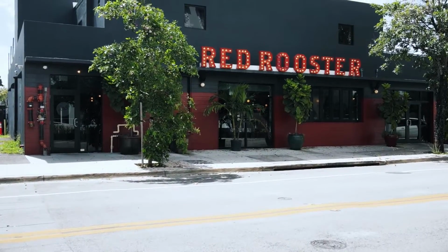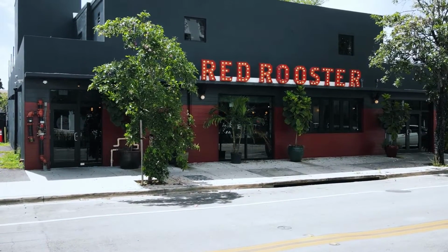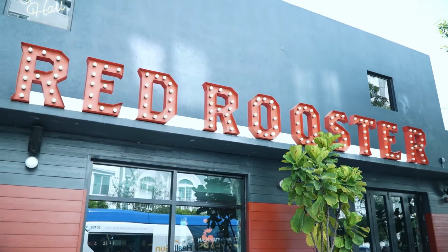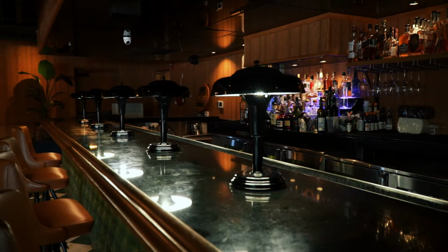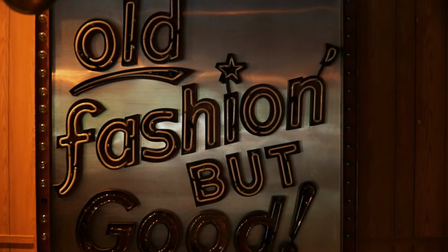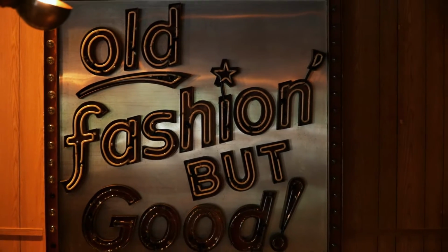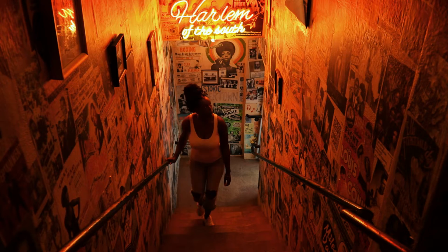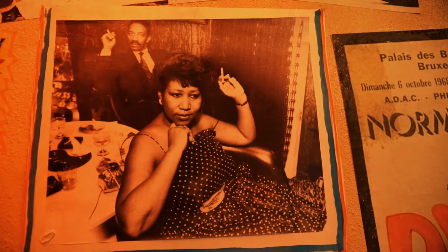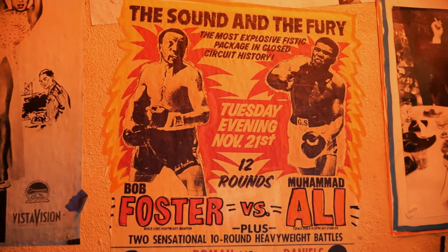So our first stop is Red Rooster, which in its heyday was actually Clyde Killen's pool hall and recreation center. Clyde Killens was Miami's impresario, and any and every personality that you wanted in the area, he brought them here. They maintained the integrity of the space, and as you walk up the stairs, you're gonna see images, photos, posters, so much history of people who've actually graced these walls at one point in time.